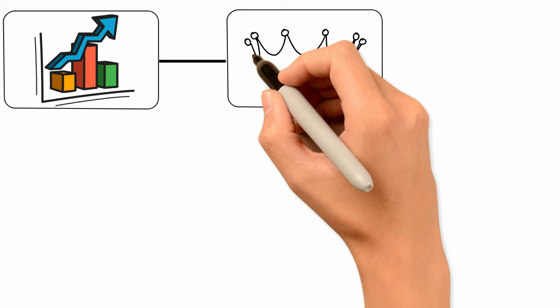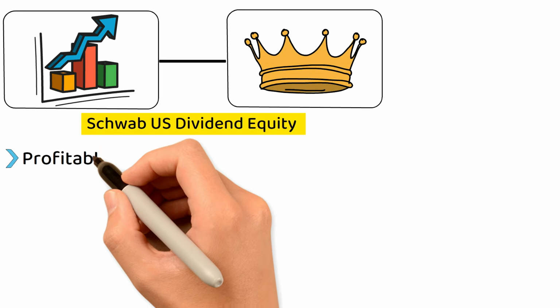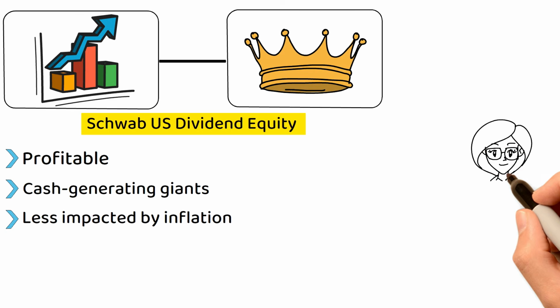Why it's printing money? Right now, in a rising rate environment, income becomes king. Schwab US Dividend Equity offers that. It holds profitable, cash-generating giants, many of which are less impacted by inflation. Institutions love it.